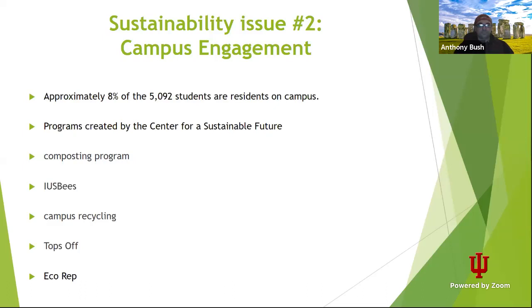EcoReps are taught sustainability through EcoRep classes. They're also guided by upperclassmen that are experienced in on-campus environmental efforts. EcoReps teach other students about environmental issues like waste reduction and energy conservation by planning dorm room activities and events. IU South Bend could gain social, environmental, and economic return on investment with a peer-to-peer education program building upon current campus engagement.